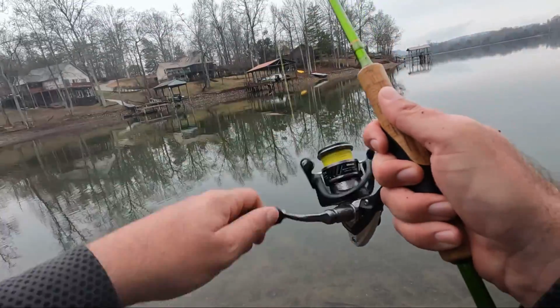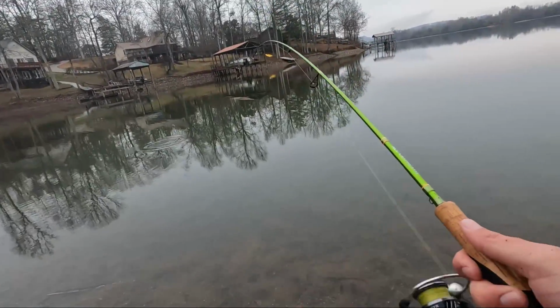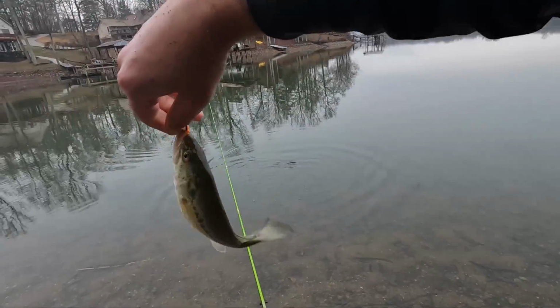Oh, I got something. Another largemouth. Little guys in here trying to eat stuff.